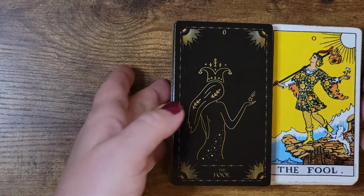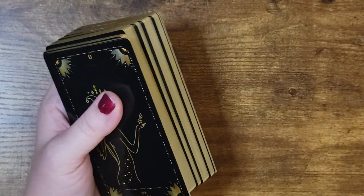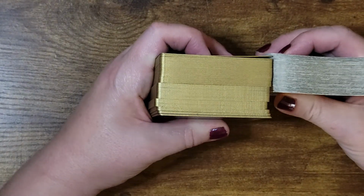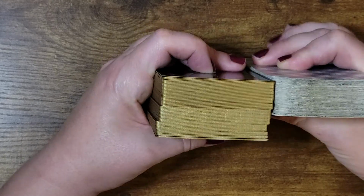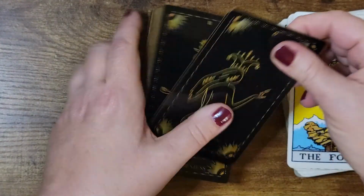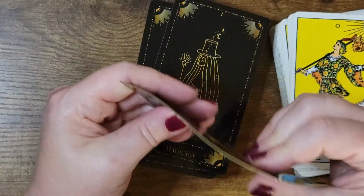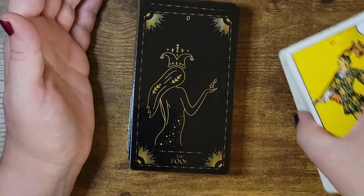All right, ladies and gentlemen, right off the bat, this is a thick deck. Like, so thick. This is my original tarot deck. Most tarot decks are like this, but this is double the size of this tarot deck. It's double the size. So I think, oh my gosh, good quality, thick cardstock. Actually really nice, good quality cardstock, but so thick.